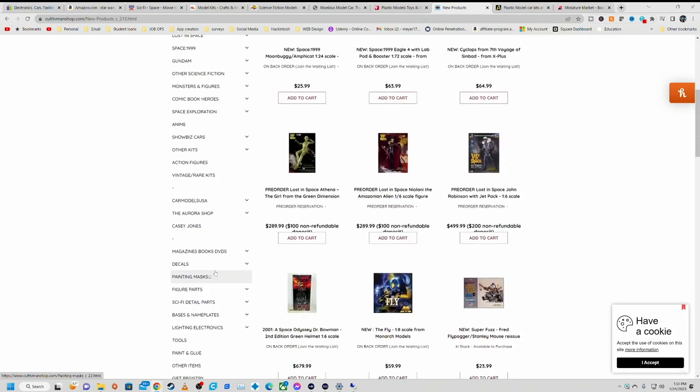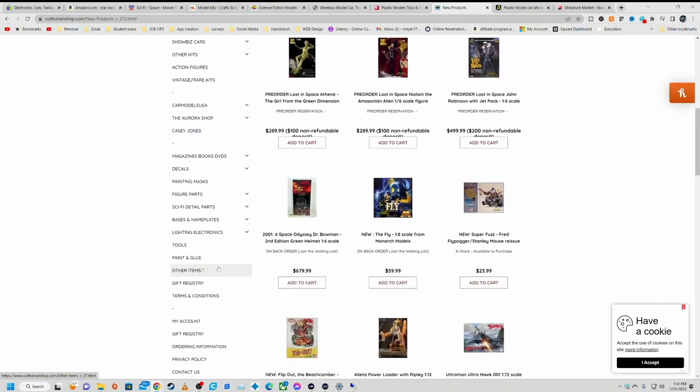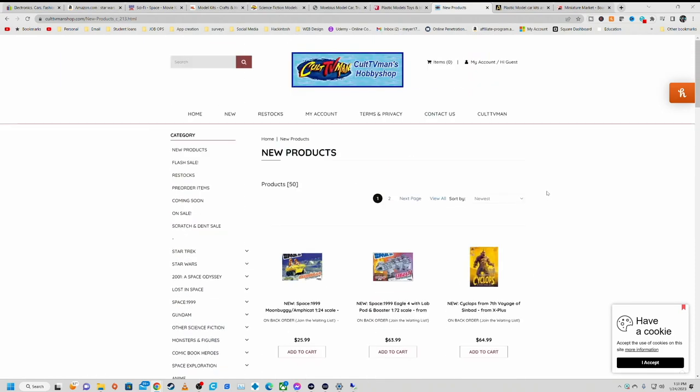I've used Coltman for masks and different things in their tools and base nameplates and figures, painting masks, specialized decals. They're really good for that kind of stuff. So always kind of keep that in mind. They always have a lot of cool custom stuff that you can look at that can really kind of help out in working on one of your model kits.